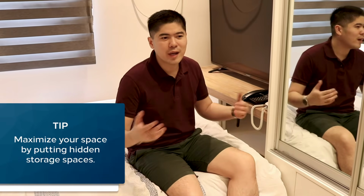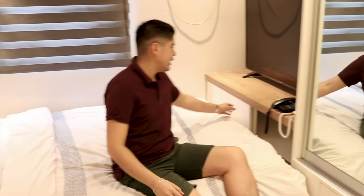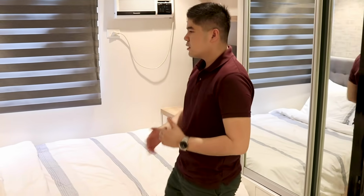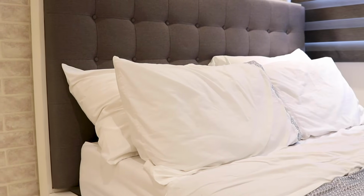Pero I did not want to waste space kasi. So I wanted this layout talaga. So nasa baba siya ng shelf kung asan yung TV. So I like this bed so much because it's a white wooden bed. I requested for this color because I think it fits the power.